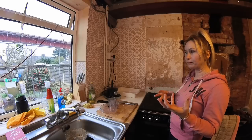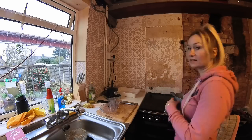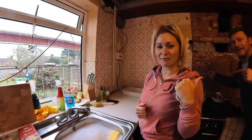There's a lot of water in vegetables, and when I've done my other dishes in the slow cooker, a lot of water has come out of the vegetables, so that's why I've not put too much juice in. Sometimes if you have too much water, it can make it a bit soggy, so this is why I'm doing it this way.